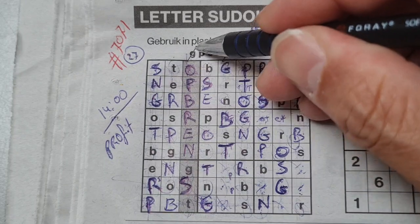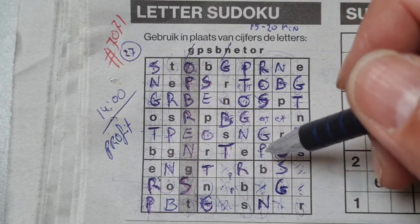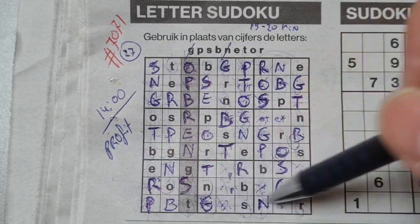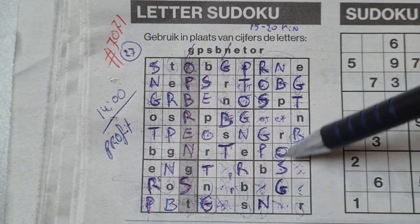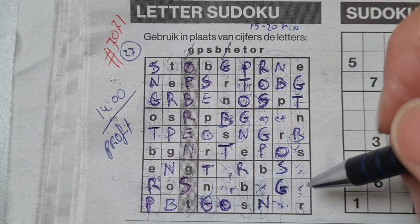Letter number two, letter G. How about the P? Nope. Well, two missing letters in the last row. One of the missing letters is an O. We have an O in this column. No O there. O should be there. So one letter is missing now in the last row, the letter E.